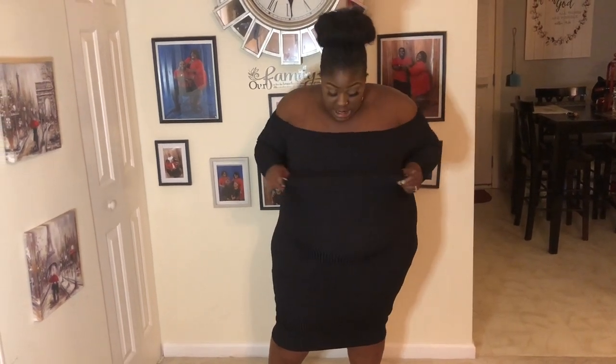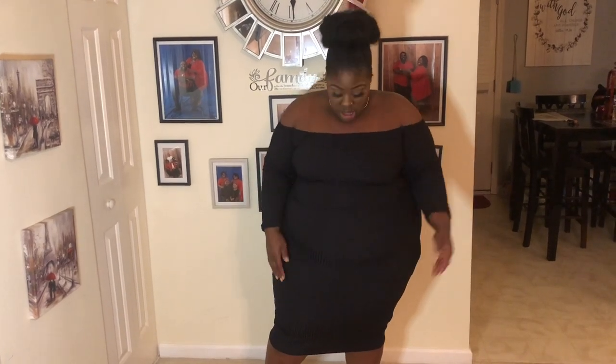A couple of these dresses were 20s, and I'm a 24. So I think you guys could wear some of these dresses if you think, oh, my size doesn't go up in Boohoo. Some of these materials, like I said, are so giving. This literally is a 20, so you could wear smaller sizes.